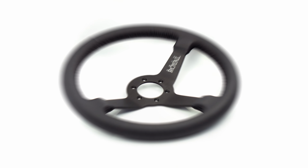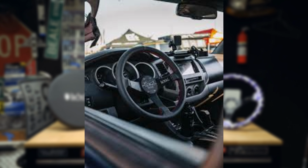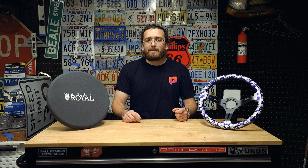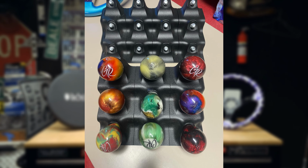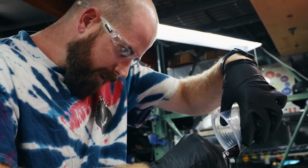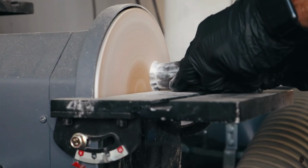The Brute series, for the guys who actually hit the track. They released the Brute, a 350mm wheel wrapped in leather or suede, designed to take a beating. And it's not just wheels. Mike is the king of knobs. Every single shift knob that leaves their 3,000 square foot facility is made from scratch. No mass-produced plastic here, just a raw passion and a lot of sanding.